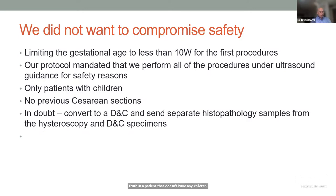And after the procedure, we performed a vaginal ultrasound scan the same way we do in a DNC. And if there was doubt, we did a DNC anyway and sent the contents of the hysteroscopy and DNC specimens to histopathology separately. And this allowed us to evaluate which one is better, what you see with your own eyes or what the ultrasound tells you.